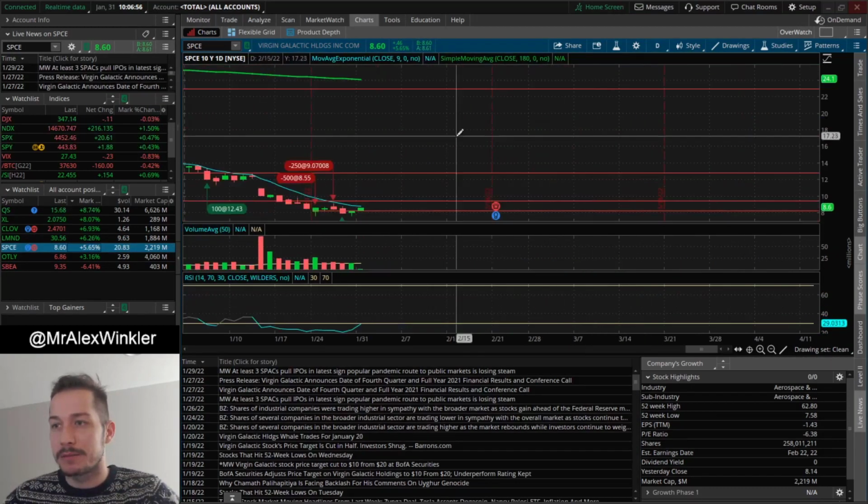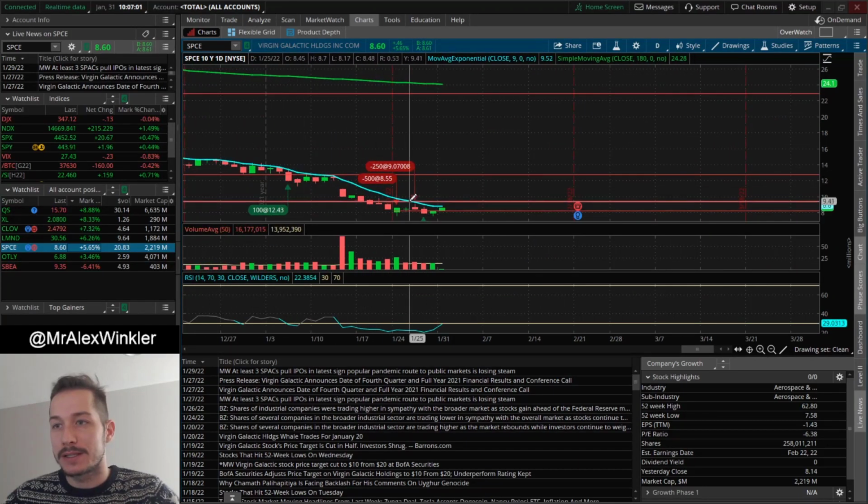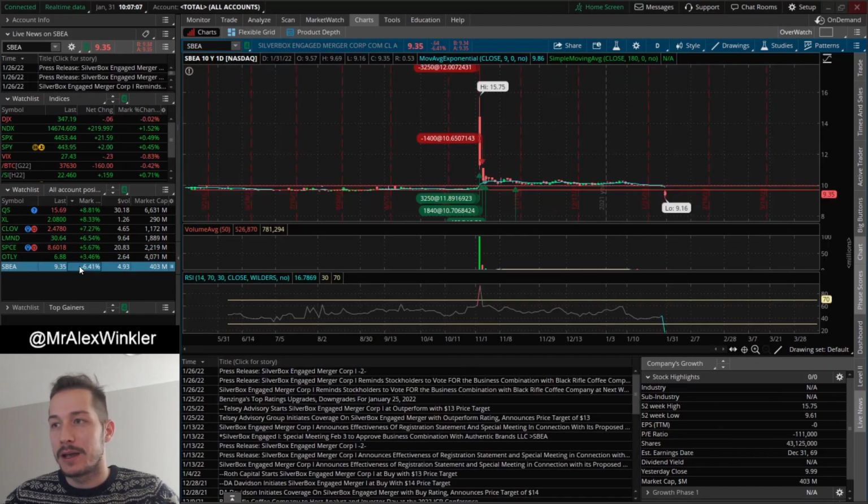Space, very, very similar here. Yeah, I mean, across the board, you can see it. Big sell-off. I managed the position, I rebought, and now it's moving higher. Oatly, similar situation. And then SBEA.